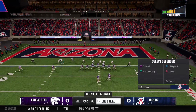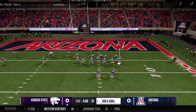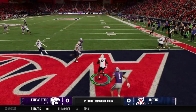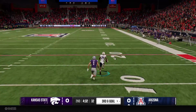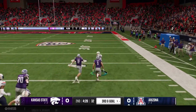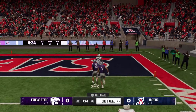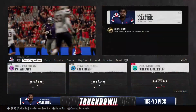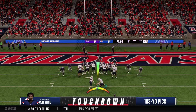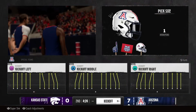And now after getting knocked back, they'll try it again, this time from the 5 on 3rd and goal. From the gun, wants to pass. Ball into the end zone, and it's intercepted. Pick 6. Touchdown, Arizona. Lining up to tack one more onto that lead. And the PAT makes it 7-0.